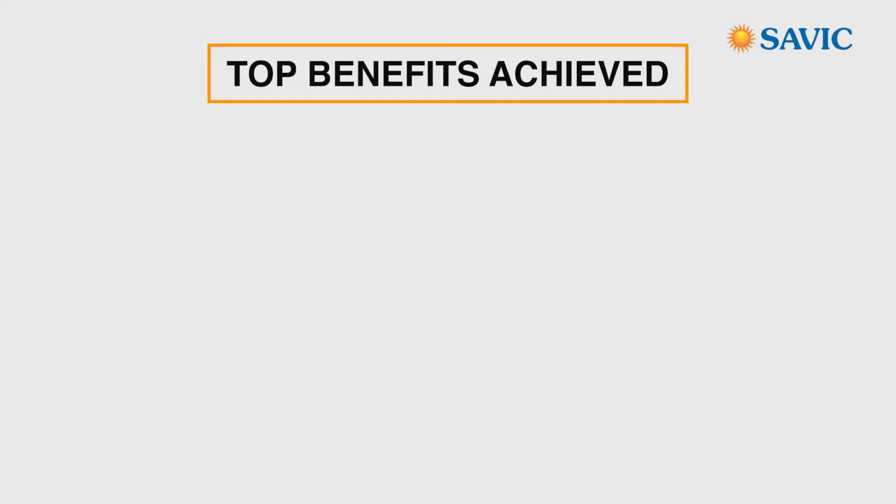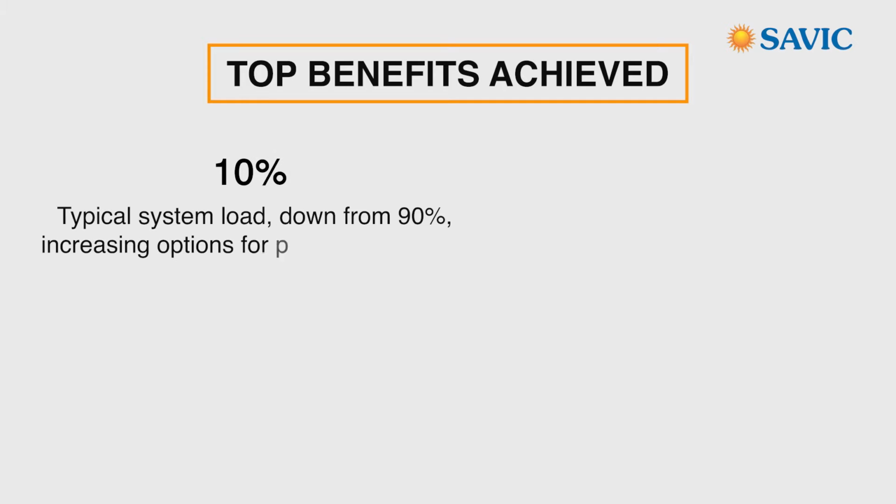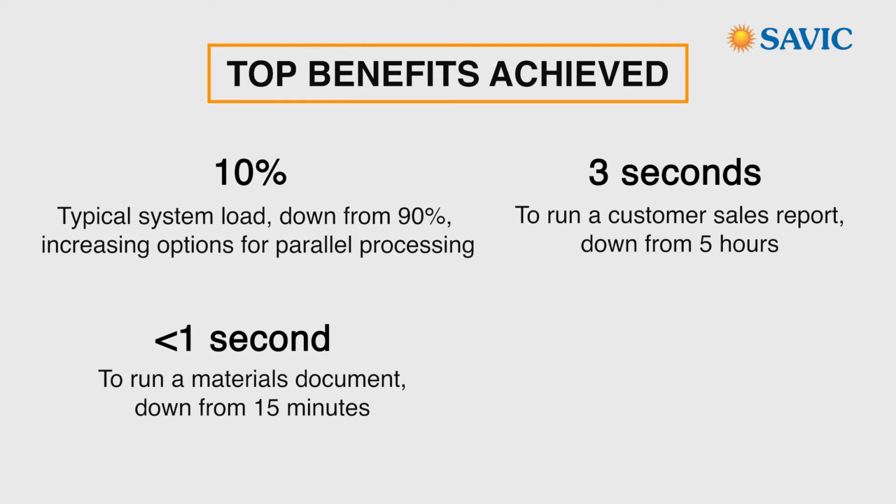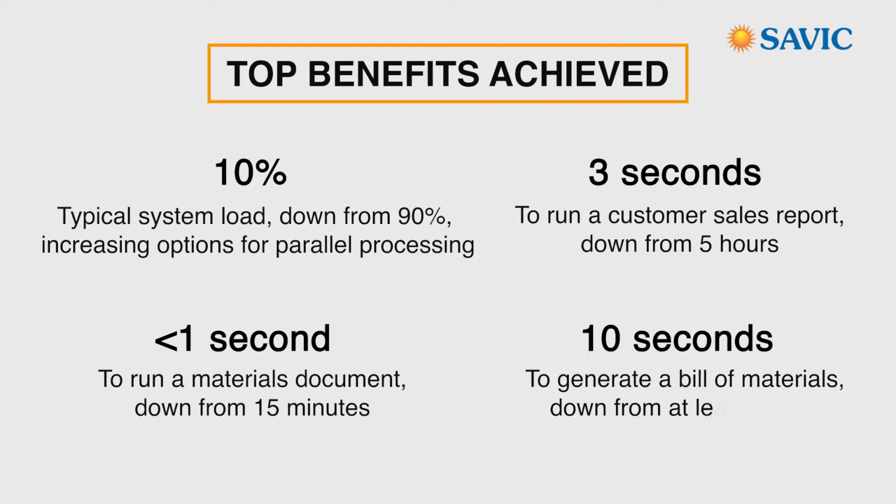Top benefits achieved. 10%. Typical system load, down from 90%, increasing options for parallel processing. 3 seconds. To run a customer sales report, down from 5 hours. Less than 1 second. To run a materials document, down from 15 minutes. 10 seconds. To generate a bill of materials, down from at least 1 hour.